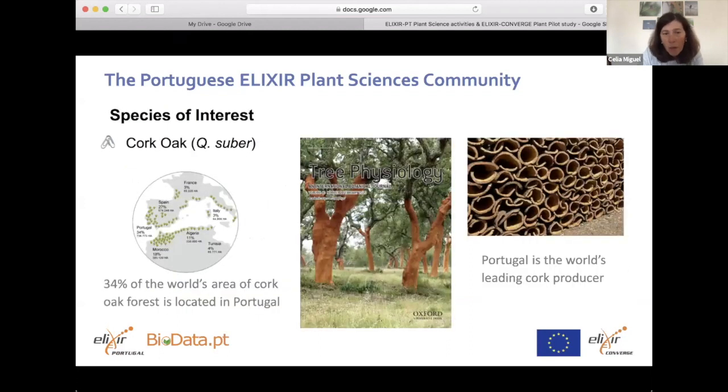So as I said, woody plants are our main interest, and cork oak is a good example. So cork oak is the national tree of Portugal. Over one third of the total area of cork oak forest in the world is located in Portugal, and we are the leading producers of cork. So in addition to this, as I mentioned, it has also very important ecological role and social relevance as well.